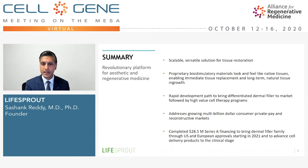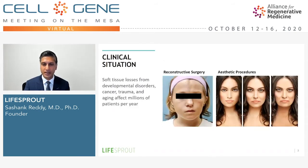Now, the story begins, as it always does, with patients. When Haichuan and I first thought about the state of affairs in the reconstruction of soft tissue defects, and soft tissues are things like skin, fat, muscle, tissues that define the body's form and in many cases contribute critically to function, we felt that the state of affairs was really wanting in our ability to naturally restore these soft tissues without imposing much of a burden on patients.